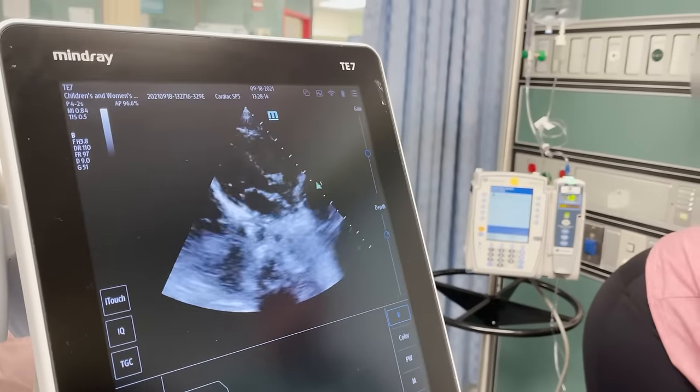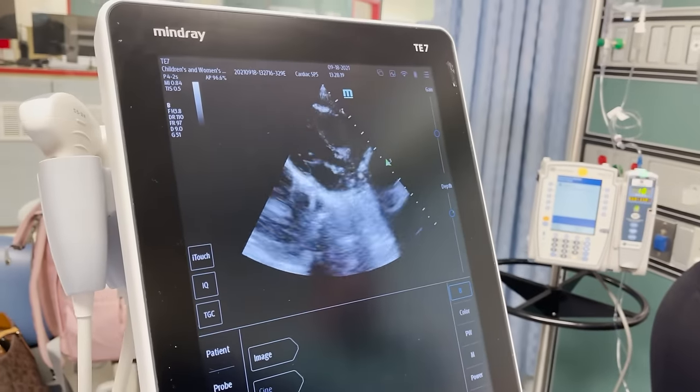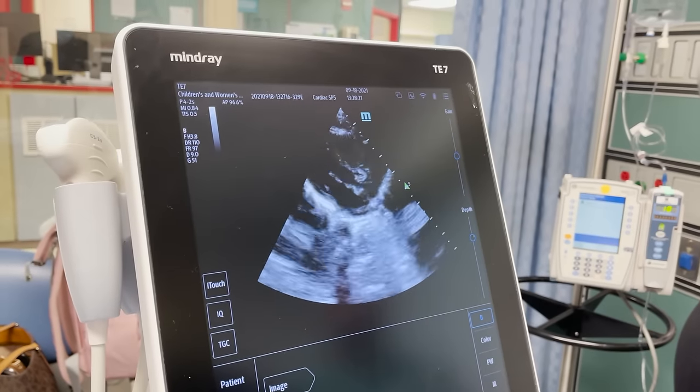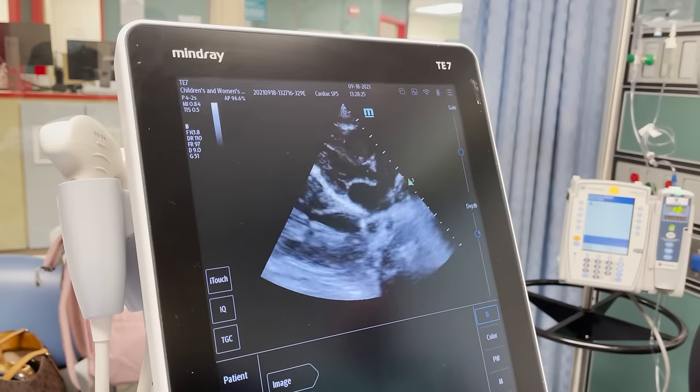First, I'm going to do short and then long both. So, see, basically the septum you can visualize is pretty good, and then RV and LV is great. No pericardial effusion.